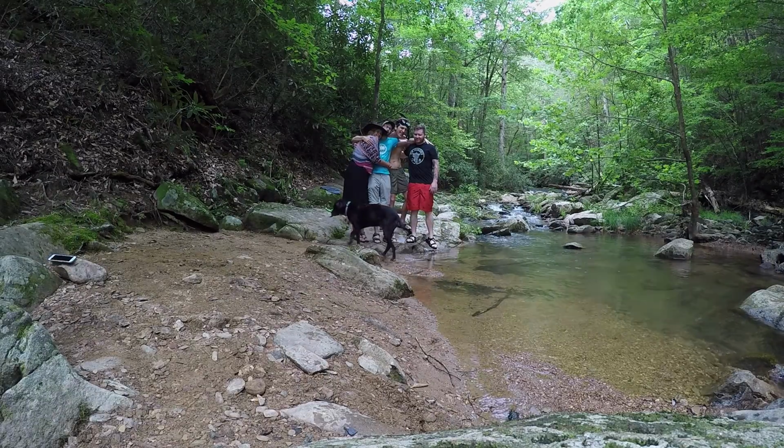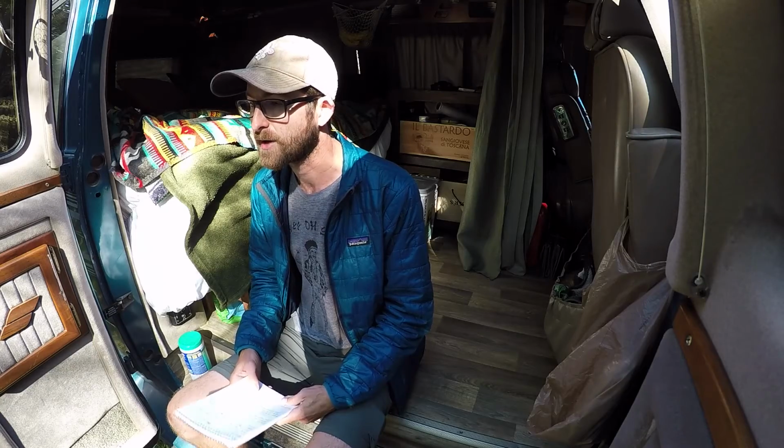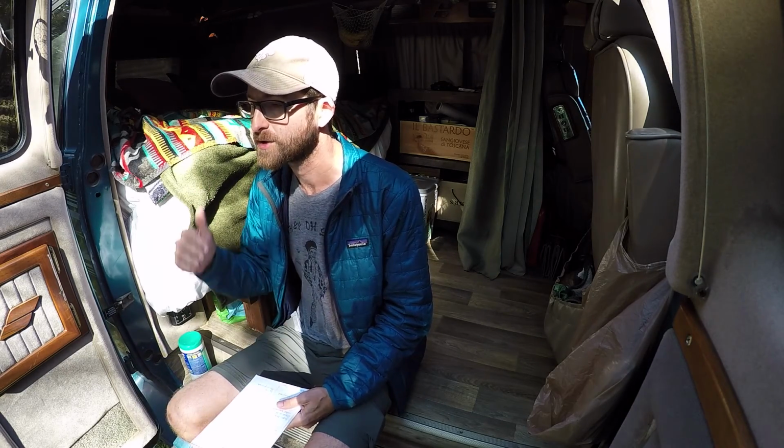You guys are great. The next morning we woke up and we headed to Asheville. We didn't start staying in parking lots or on the side of the road or anything like that quite yet. We actually got to stay with a friend of ours who we hiked the Appalachian Trail with, Allegra, and her boyfriend Ryan.